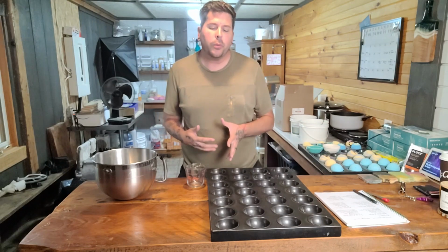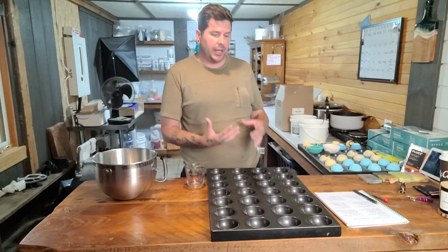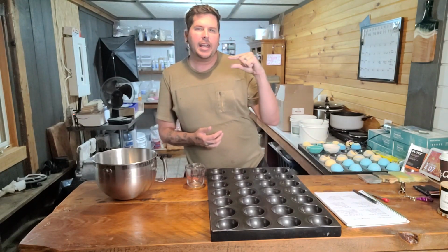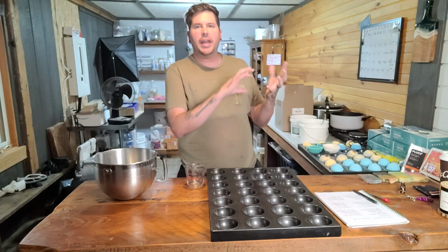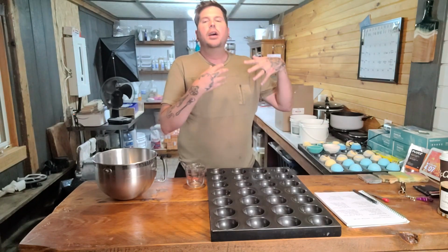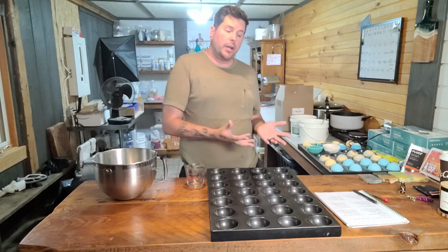Now, if you look at the everlasting gobstopper candy, they're about yay big in real life, and when you suck them, they actually change colors. So for our bath bomb today, that is what we want to go for.